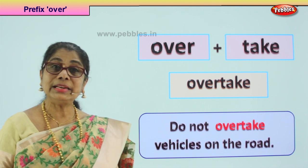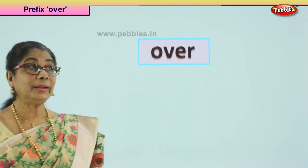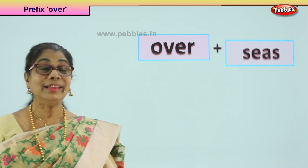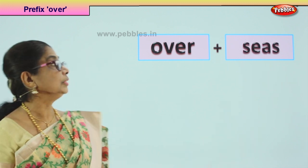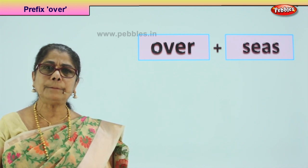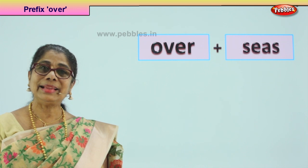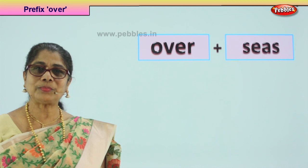Yes, good. Now, shall we take our prefix word over and form another? Find a new word. Over plus. What is the new word we have? Look. Seas. What is a sea? You go to the sea, beach side, and you can see the beautiful big ocean. What do you see at the sea? Ships on the sea. Then sand. You like to play on the seashore.